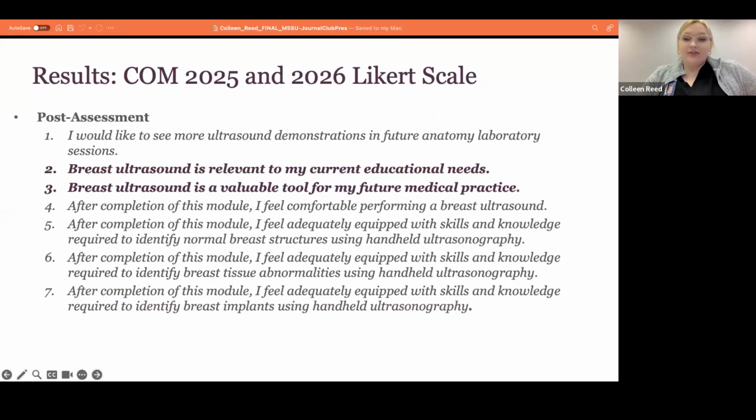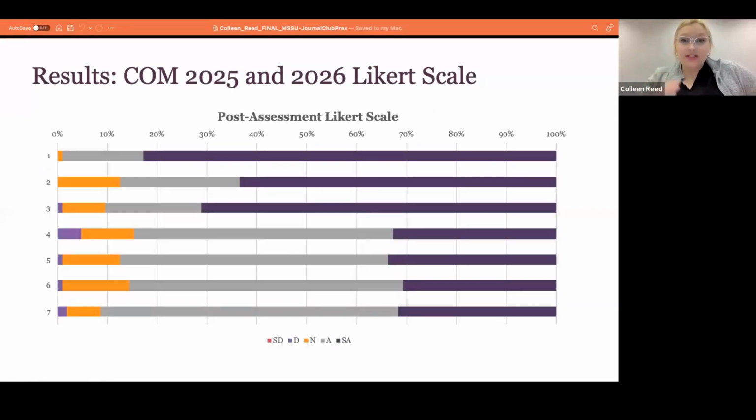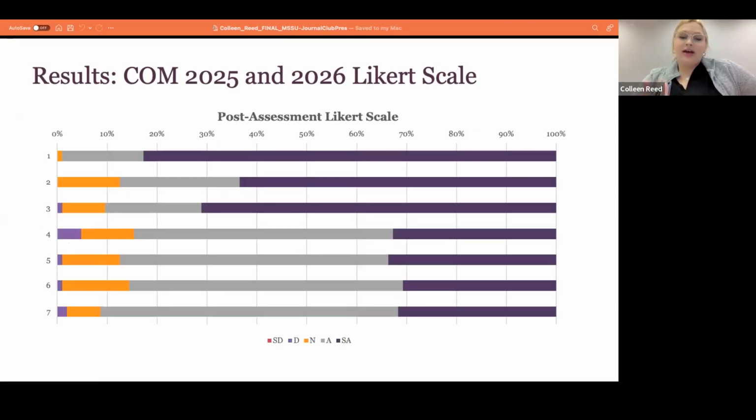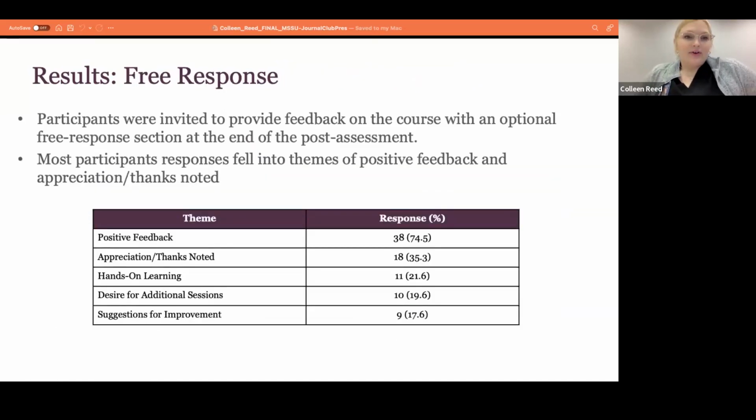And then again, for questions 2 and 3, we'd like to do further analysis, but strongly agree and agree maintain over these 2 groups. As far as the comfort level of participants in performing breast ultrasound, agree was more commonly selected than strongly agree, but agree overall was a strong result here. And then as far as the free response, participants were invited to provide feedback on the course with an optional free response section at the end of the post assessment. And most responses fell into themes of positive feedback and appreciation or thanks noted.